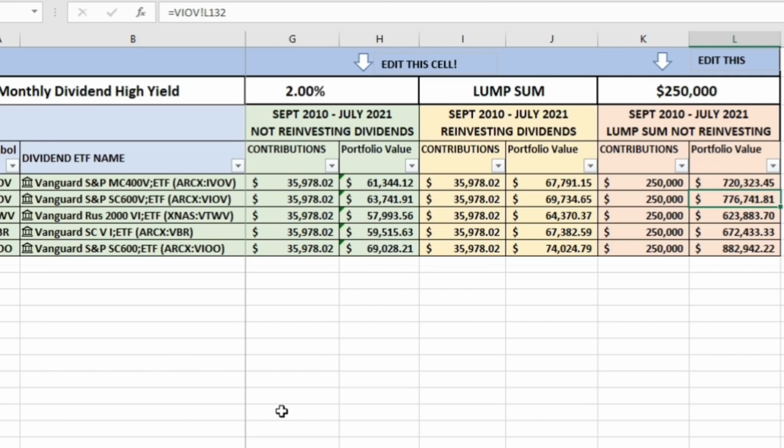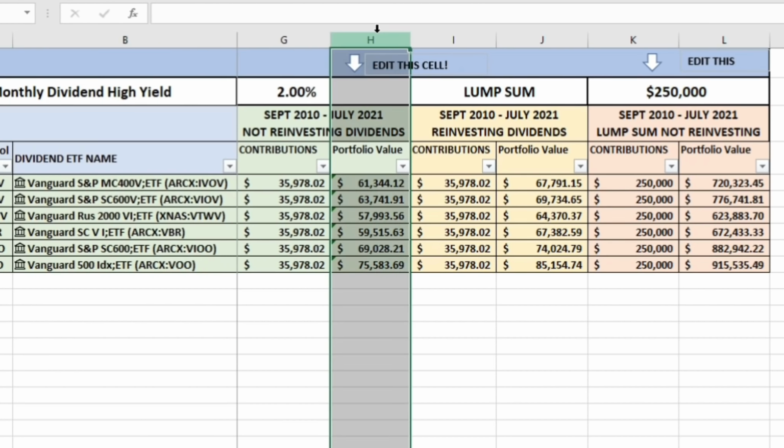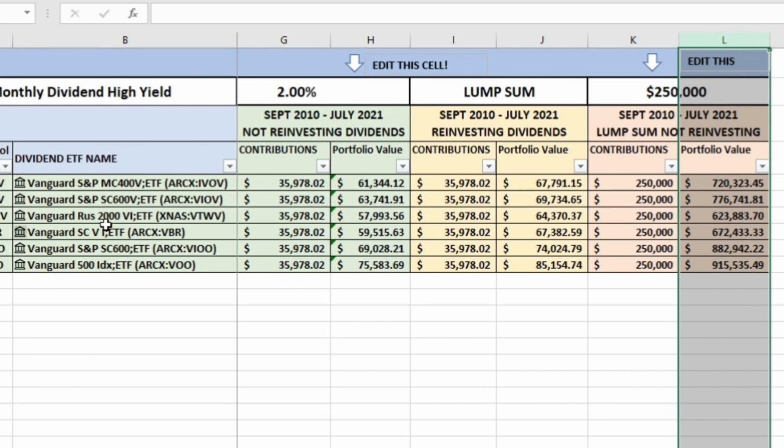Well, let's compare it to a very strong bellwether index, one that everyone looks to see what the state of the market is. Let's look at the S&P 500, and to do that, we're going to look at VOO, the Vanguard S&P 500 ETF. Let me just go ahead and reveal that data here. We're going to find, as you can see right here in column H, J, and L, that the S&P 500 beats all these funds on all 3 accounts.